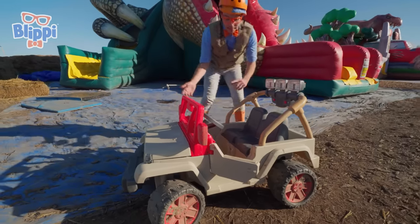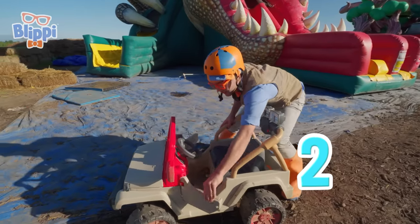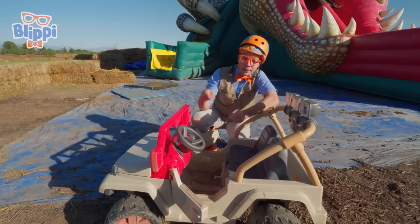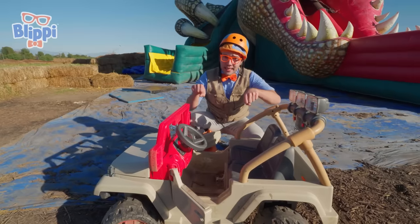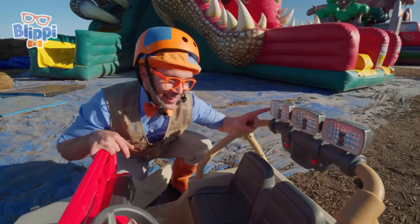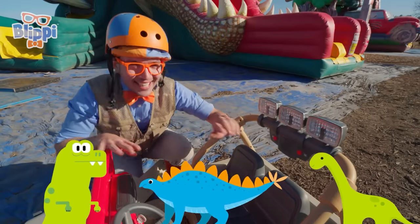Yeah, do you see? Look, it has two doors, one, and two, it has a steering wheel. Yeah, a steering wheel is how you drive the car left and right or straight. It doesn't have handlebars like a bike or an ATV. And look at this, whoa! It has really bright lights. So you can see all the dinosaurs if it's really dark outside.